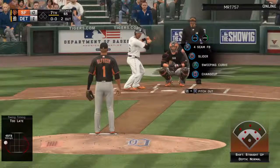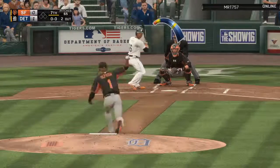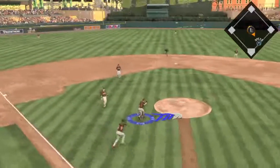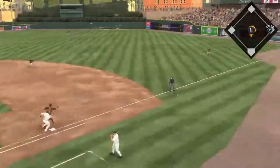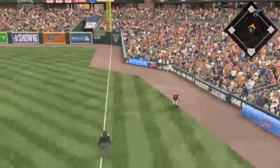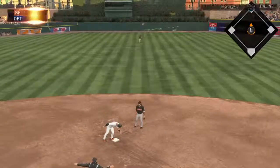Michael Woodward will stand in again. He's flown out in each of his first two plate appearances thus far. Yeah, and he just needs to make a small adjustment and stay through the middle of the ball. Think about hitting the line drive right back up the middle. And some problems defensively as they allow him to reach first safely. And the throw will be too late as he can't recover in time.